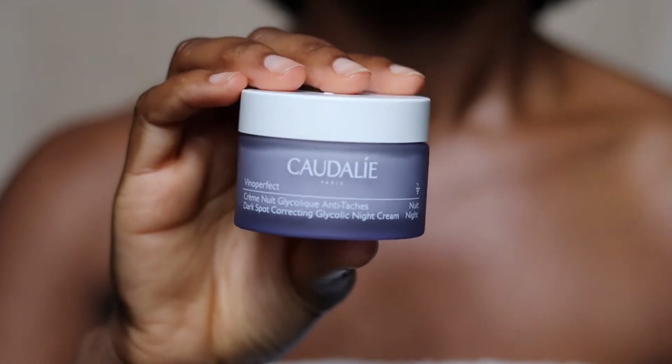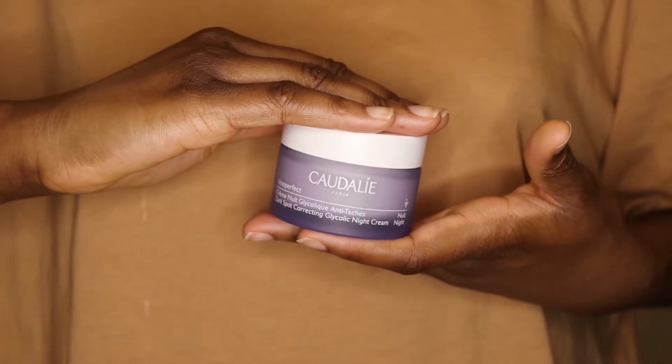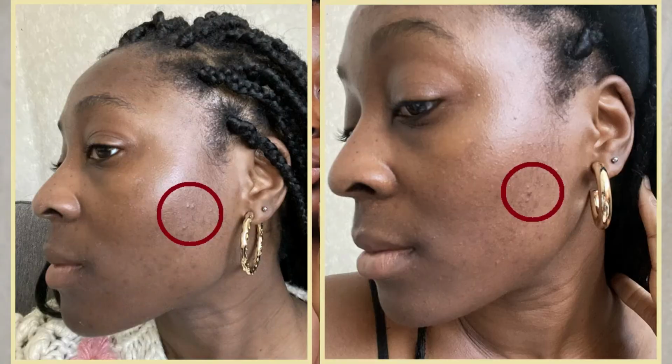Next, I'm just going to quickly breeze through the night cream. So this is the Caudalie Dark Spot Correcting Glycolic Night Cream. I have a video on this as well, and I think all in all I did like the night cream. For me, once I started using the night cream, I had to say goodbye to the essence, because using the two together was just way too much, and I started getting small pimples, almost the signs of irritated skin.